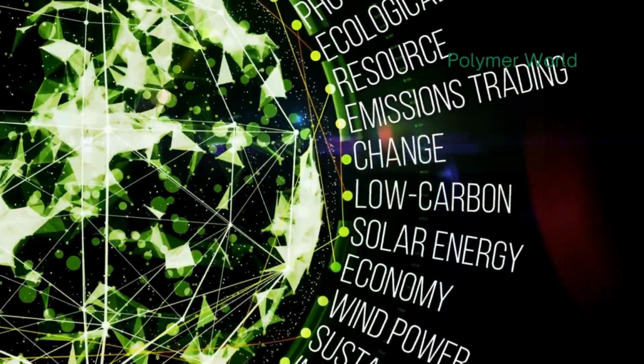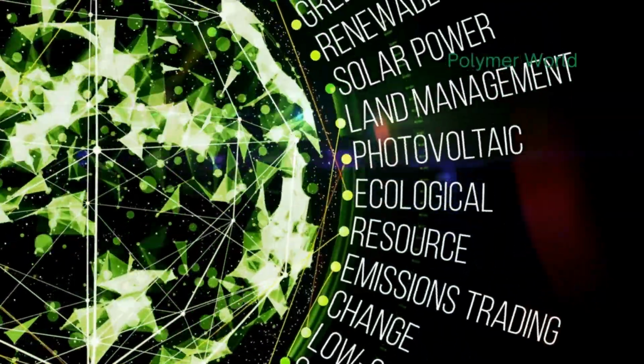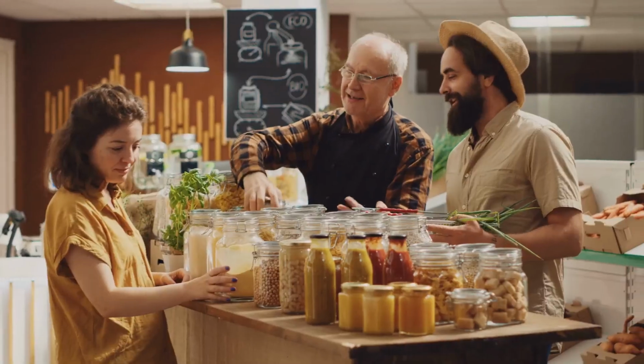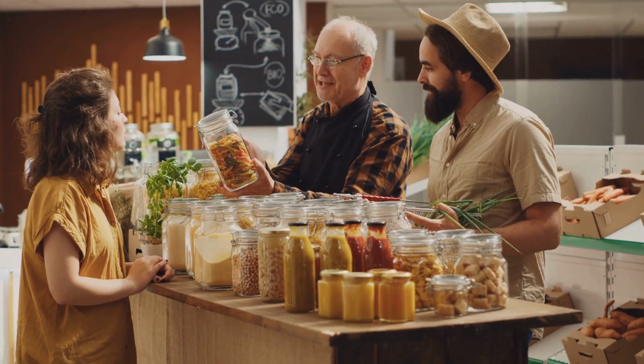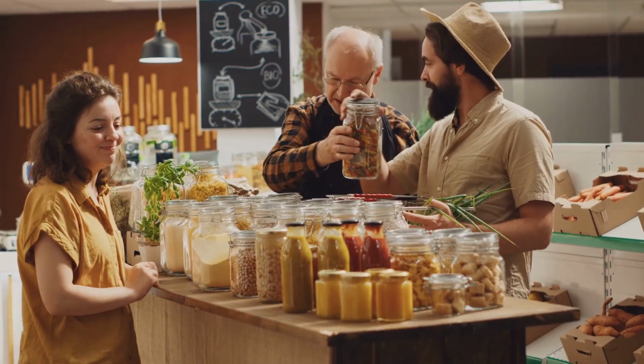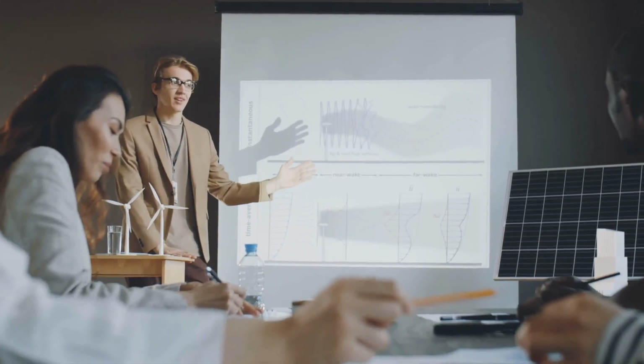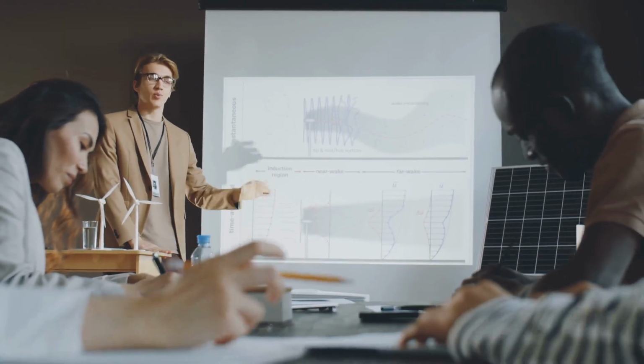Imagine a world where polymers, used in everything from packaging to tech, stay in circulation, drastically reducing waste. Today, consumers are demanding more sustainable products, and investors are backing companies with strong environmental and social goals. The pressure is on, and the polymer industry is at a critical turning point.